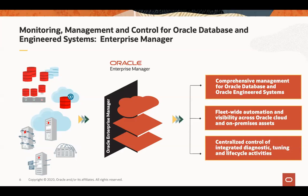And the second bullet on the right, we're going to talk about a lot today, which is looking at that entire fleet and enabling some automation to help with things. And today we'll be focusing in on provisioning, both on premises and in the cloud.